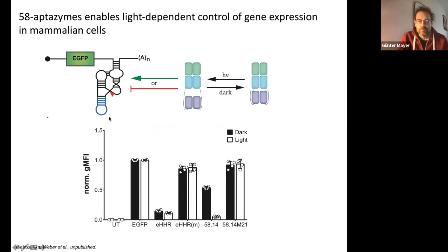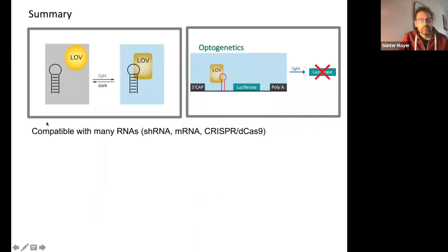If you embed the 58 aptamer here in the stem 3, you see a lower expression in darkness. So this means that the cleavage activity of this ribozyme is not that active. But if you add light and allow PAL to bind to the sequence here, you see a reduction of activity. This means that the PAL binding to this aptozyme seems to induce self-cleavage activity. If you do this with the point mutant, again, we created a point mutant of this, you see no interference here. Okay, so that's where we are right now.